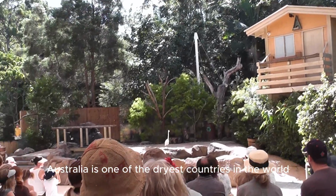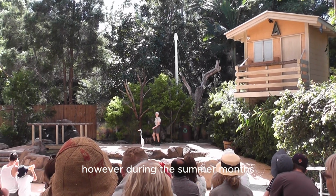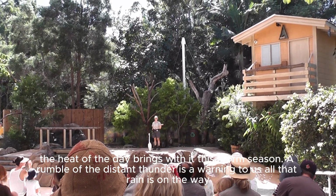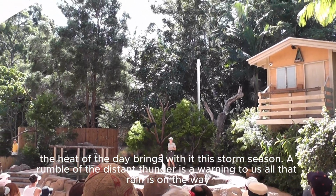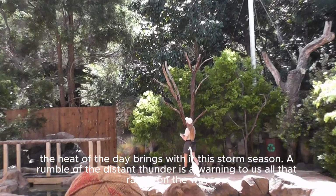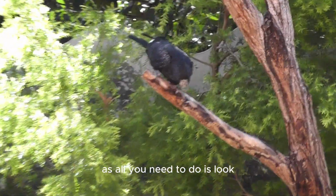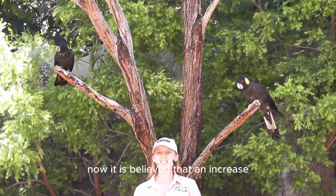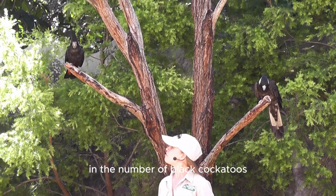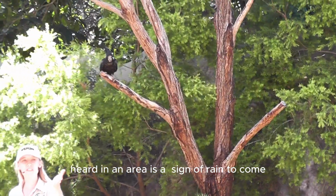Australia is one of the driest countries in the world. However, during the summer months, the heat of the day brings with it the storm season. A rumble of distant thunder is a warning to us all that rain is on the way. But it's not the only indicator we can rely on, as all you need to do is look to the natural world, the buffalo, or a weather report. Now, it is believed that an increase in the number of black cockatoos in an area is a sign of rain to come.